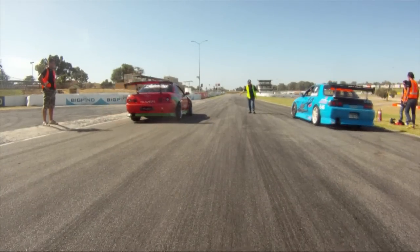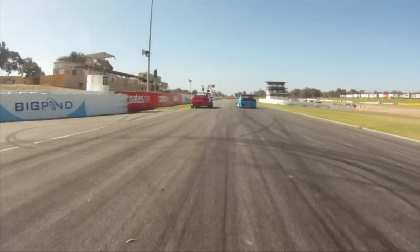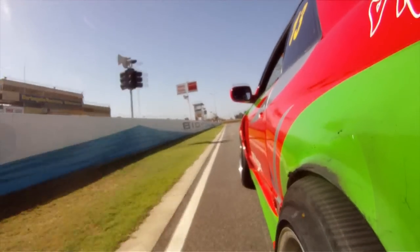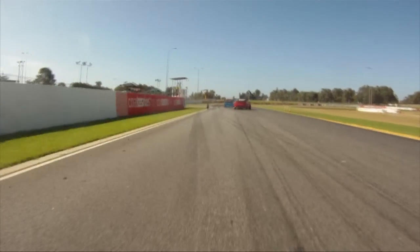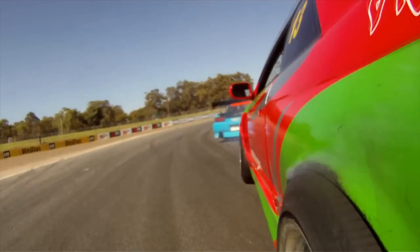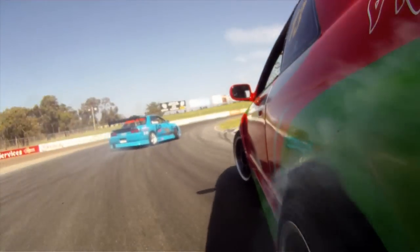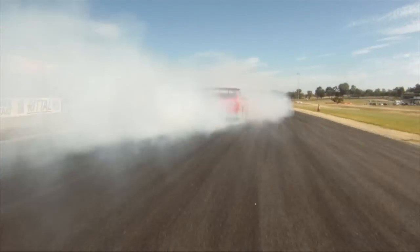Okay, so this is the final. This is for the top spot. On the right-hand side, we've got Adam Borneo Truello in the Filters Elite R32 Skyline. And on the left-hand side, now chasing, we've got Tarquin Van Ruin in the RBS Morgan's VRO Service R32 Skyline. Nice entry for both cars. Tarquin seems to have a bit of an understeer issue there. He's not going to get many points for that one. Adam's going to have a bit of an advantage to start with.